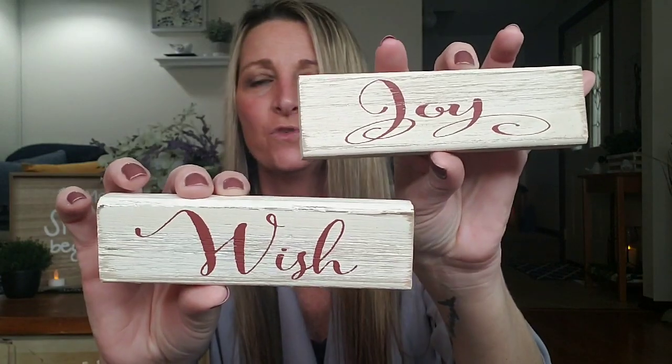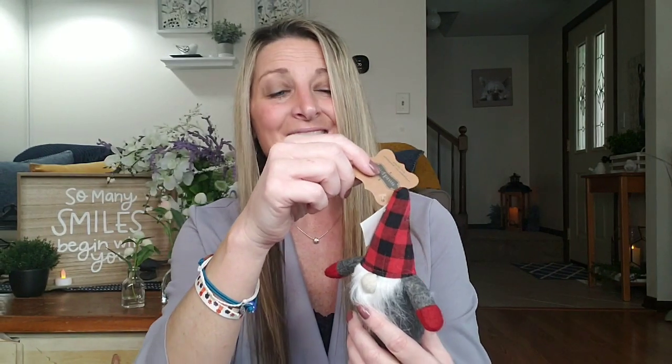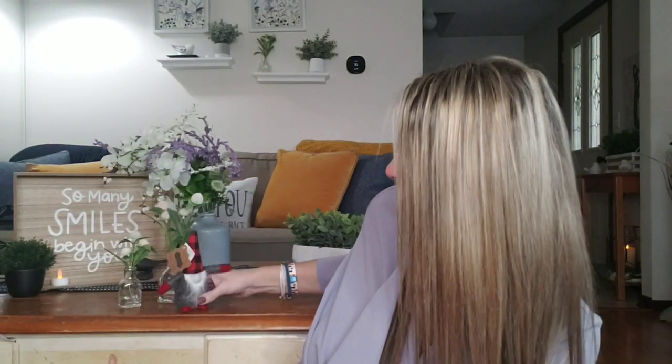And they had a lot of stuff, but I didn't really need a whole lot. So I just bought some little stuff. These were $2.99, and of course you get 75% off. I picked up these little wooden blocks. One says wish and one says joy. Wish, joy. Joy, wish. And I could not pass up the gnome. They had some bigger ones, but I had to limit myself. This was $8.99, but 75% off. But look at this little booger. Look how cute he is. I love gnomes. I'm just so addicted to those things.